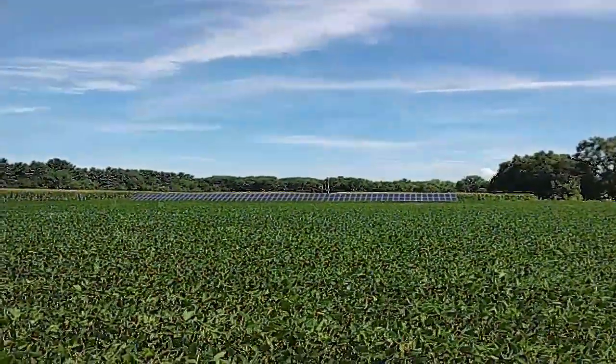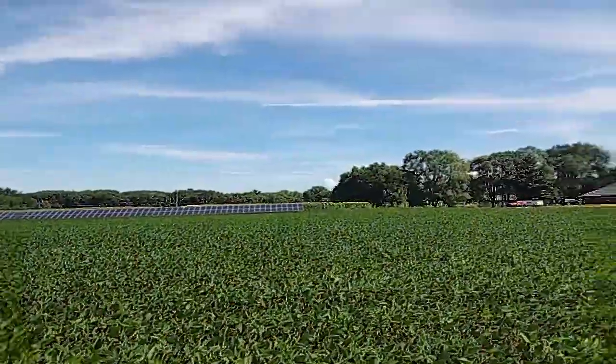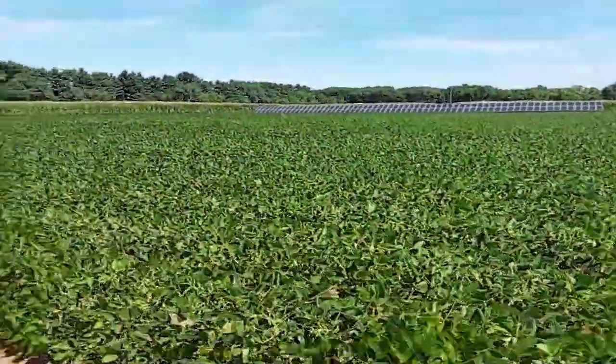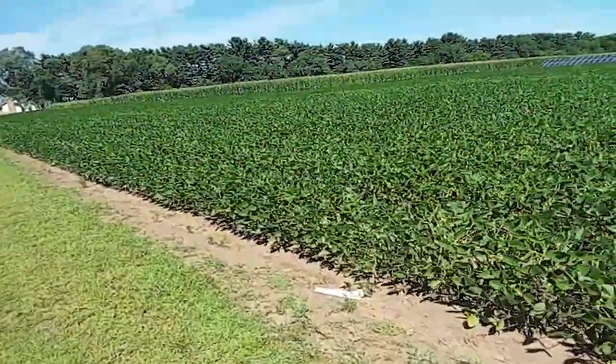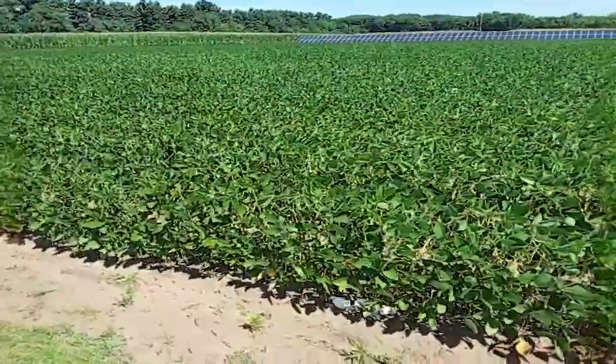It's nice that there's solar panels over there. Though, I mean, field corn behind them, field corn over there. Those are soybeans. Crop rotation is pretty important. Soybeans get the nitrogen back in the soil for the corn.